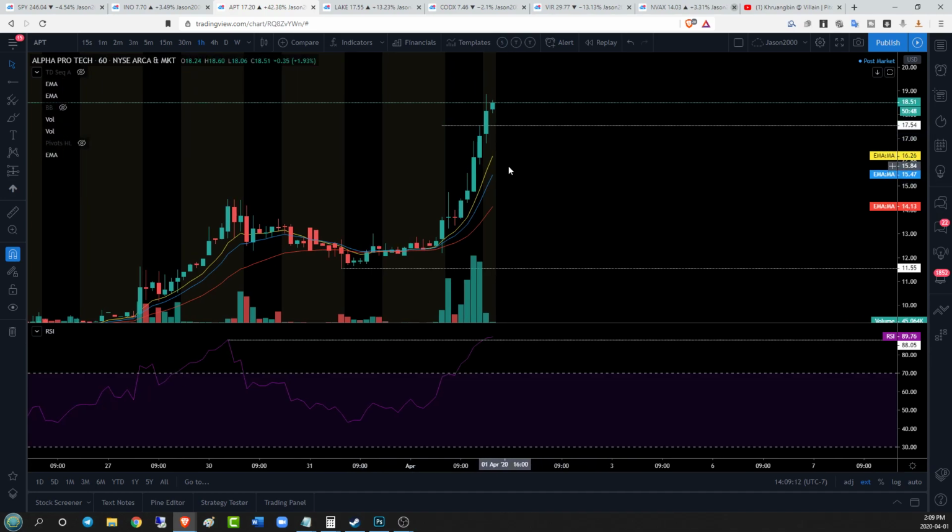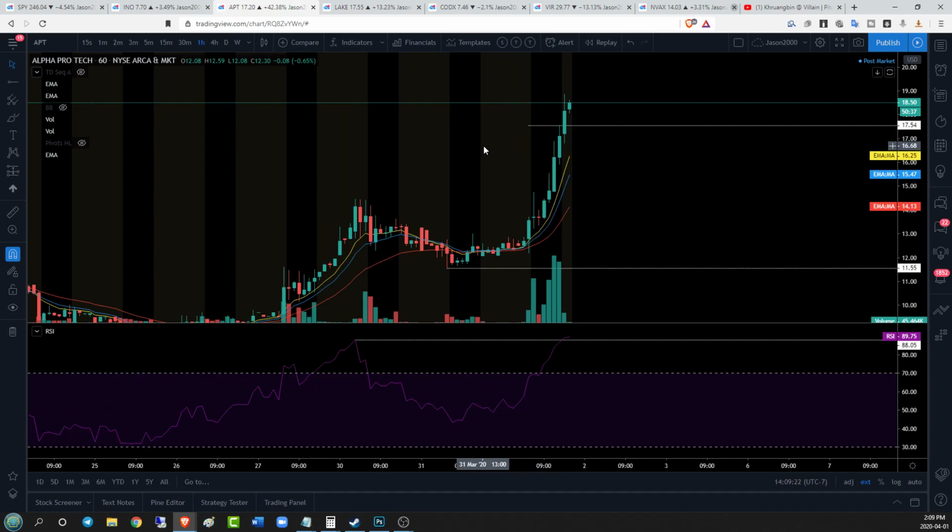We can look for potential patterns. If we see a sharp pullback, we'll look for equilibrium. If we see a steady, slow grind by unsuccessful bears, we're going to look for a flag. There's a lot of potential here, but good move by the bulls. If you capitalized on this, congratulations. Just a good, solid move overall. Now we're expecting some consolidation.